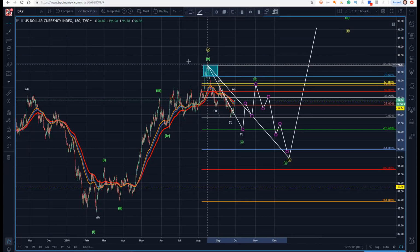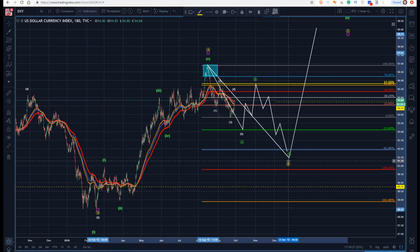All right, just tidying that up. So if this goes A wave, A, B, C into the B wave, now we've got a contender for the C of the B that sets this up. So A of 5, 5 of A. Potentially 5 of A, 3 of B, 5 of C. We'd have a zigzag. We'd have a 5-3-5 within the B wave, correcting this 5.